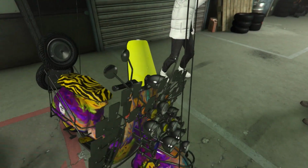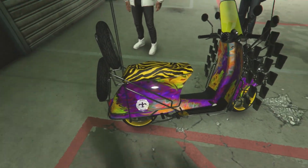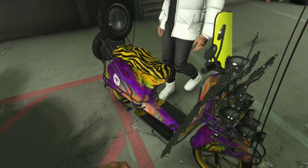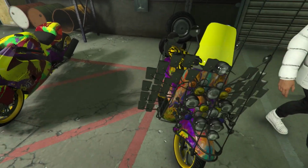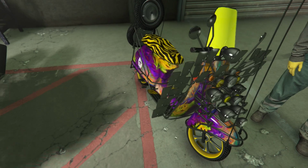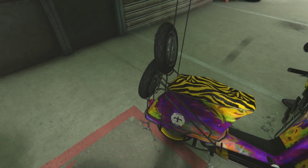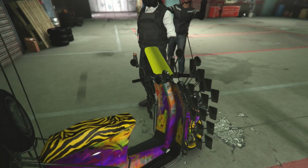And then last but not least, you guys saw the Faggio kind of going for that same look. You got the giant splashed paint job or livery on it. You got the giant front end with all the lights and mirrors. Now, you do have yellow on the rims, which I like, to match the yellow on the secondary with the tiger stripe there.